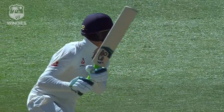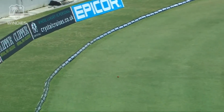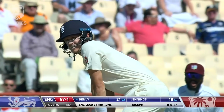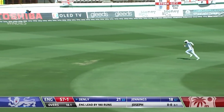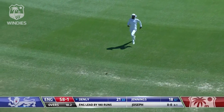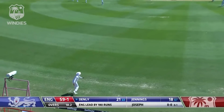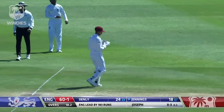Such a long way from the ball. Yeah, this is a good delivery to Keaton Jennings. Would easily have gone to slip. Just getting enough bat on it. Driven on the up by Denly. As Alzarri Joseph has taken up residence at the far end instead of Kemar Roach. One assumes Roach will now replace Gabriel from the commentary box end.